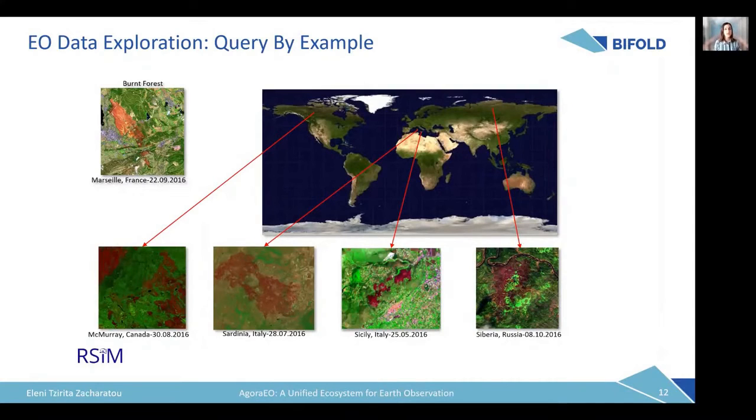We achieve this using novel indexing techniques that are developed by my colleagues in the remote sensing group at TU Berlin. These techniques embed high-dimensional image features into an efficient sparse representation, for example, binary hash codes that provide low latency for ingestion and retrieval.